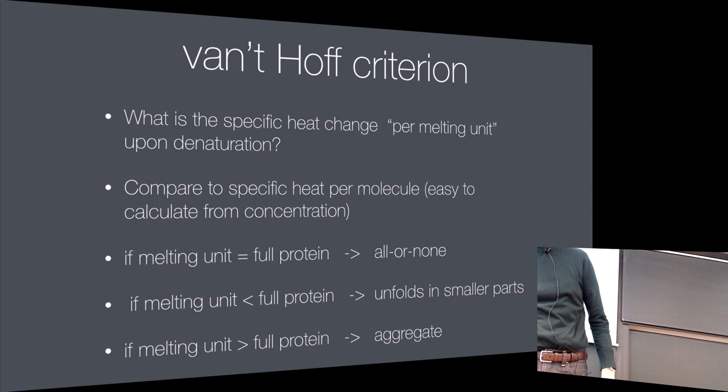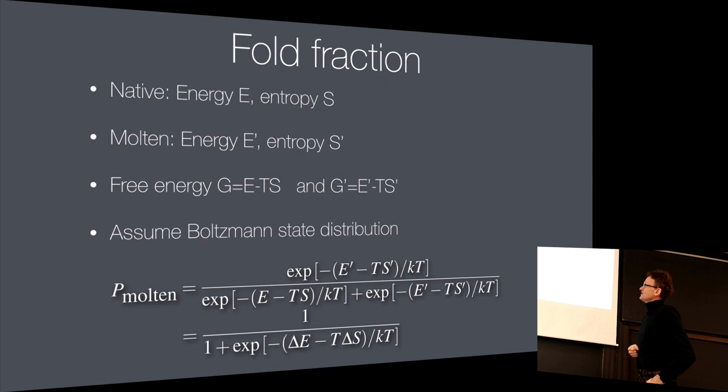So we're going to need to think a little bit about energy and entropy, both in the native states and the molten states. And that comes back to the thing that I tried to hammer in during the early parts of the classes. Any time you get a question about a process or you need to think about a change, you need to separate before and after. Don't start to think that, oh, the free energy is high or the free energy is low. It's always a matter of what it is in state A relative to state B. So here we call the native state E and S, and the molten state we just add a prime. And that means that we can define the free energy in each of these states.